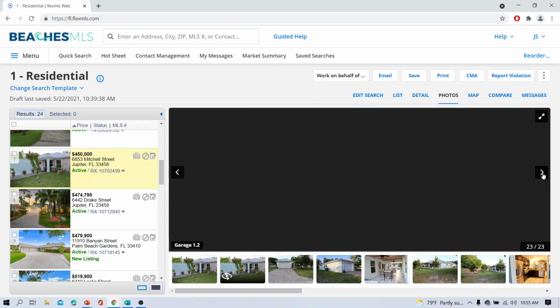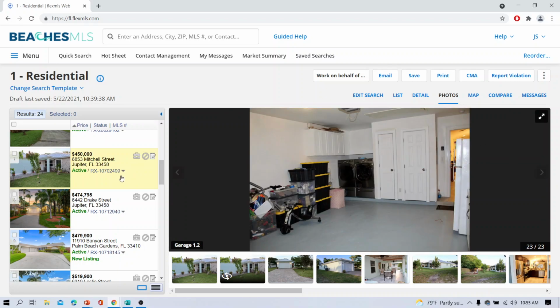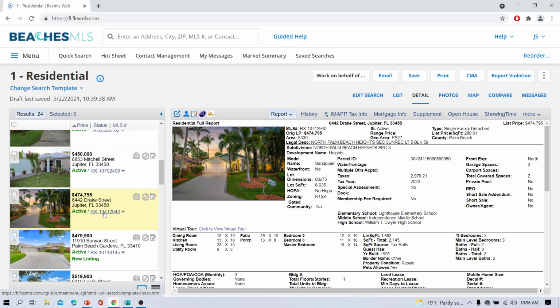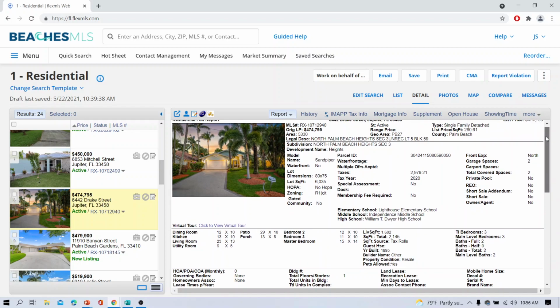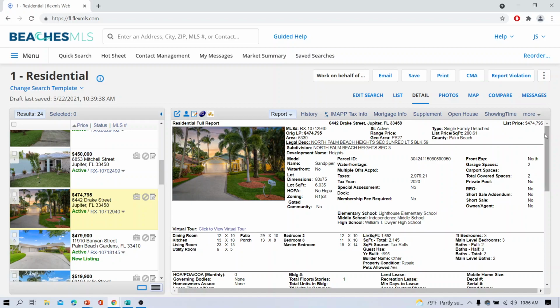And there you have it. Now you have Drake Street in Jupiter. This is a great family neighborhood. The only problem I have with these homes is they're a little small for us. Otherwise, I would love to own a home here. But this one's not bad, 1692. Some of them are only like 1,300 square feet.